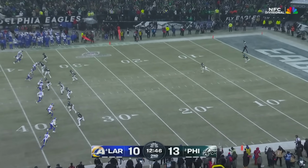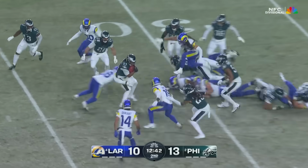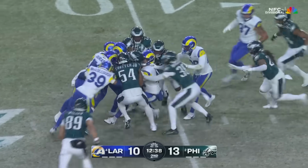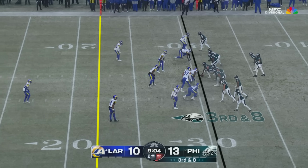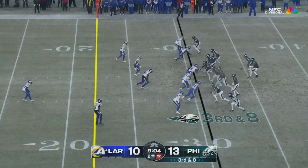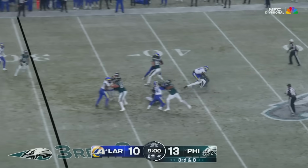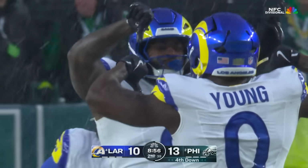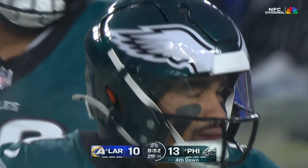Gainwell from 2 deep, bringing it out for Philadelphia. Kenneth's got a little space, and he gets through that second line of the special teams tackles, and across the 40-yard line to the 43. Barkley out, Kenneth Gainwell in, 3rd and 8. Hurts, nothing up and thrown down, and out of field goal range as well as Jared Verse gets the reaction from the Philadelphia fans.